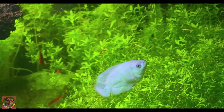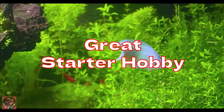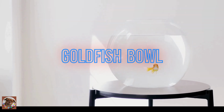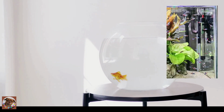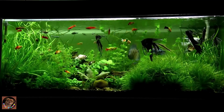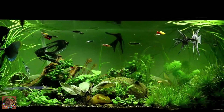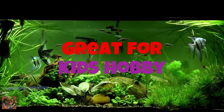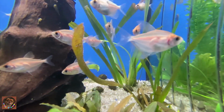What else? Freshwater tanks are a great starter hobby for kids and beginners. If you have a little kid, you can get a goldfish bowl or a small freshwater tank with a little heater and a filter to put small fish in there that they like to see, and all the different types of fish that the pet store has to offer. So it's definitely good for kids and beginners who want to just jump into the hobby. I started off with the freshwater tank.